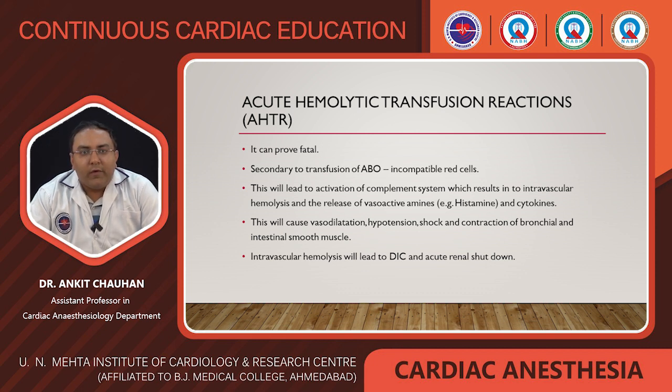It can prove fatal. Secondary to transfusion of ABO incompatible red cells, this will lead to activation of complement system, which results in intravascular hemolysis and release of vasoactive amines like histamine and cytokines, which cause vasodilatation, hypotension, shock, and contraction of the bronchial or intestinal smooth muscles. Intravascular hemolysis leads to DIC and acute renal shutdown.